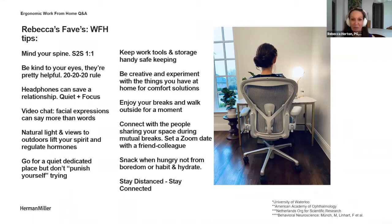Another thing is just keeping your work tools and storage handy in your own individual space, whether it be a little basket or what have you, so that you just have that sense of organization and you don't have that cognitive distraction and disorganization.